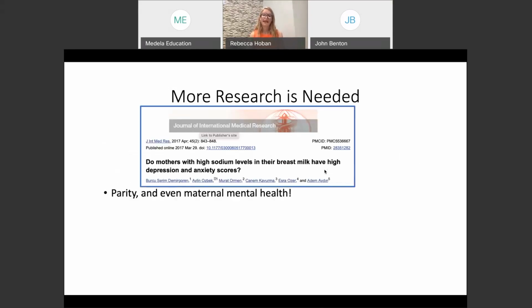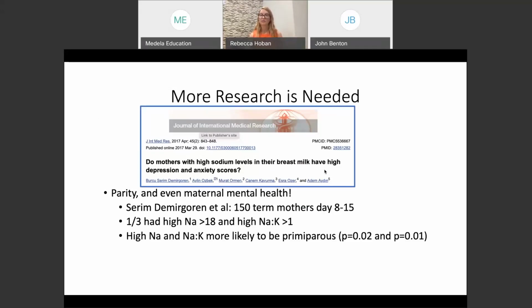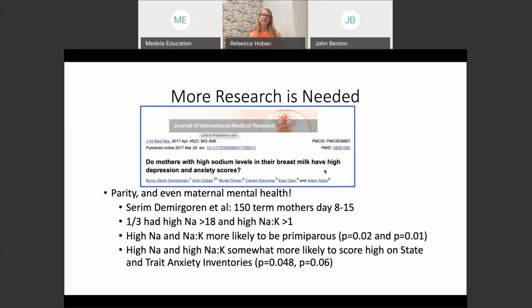Studies have looked at parity, and this study even looked at how maternal mental health might affect milk sodium and tight junction closure. They reported that in term mothers, when they took a milk sample in the first 2 weeks, 1/3 had high sodium or high sodium potassium ratios. And those that had high levels were more likely to be primiparas. But interestingly, those with high sodium or high sodium potassium ratios were also more likely to score high on a state and trait anxiety inventory, a sign of postpartum depression or anxiety.